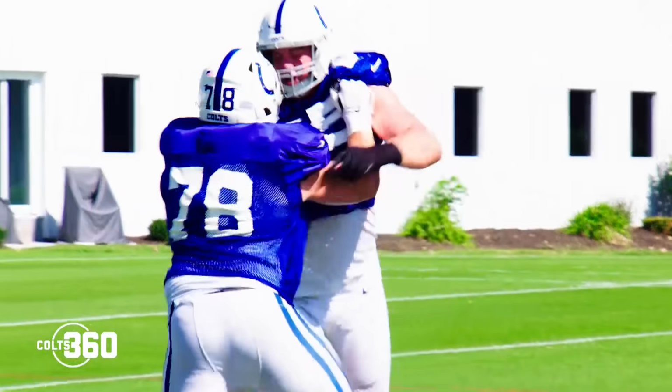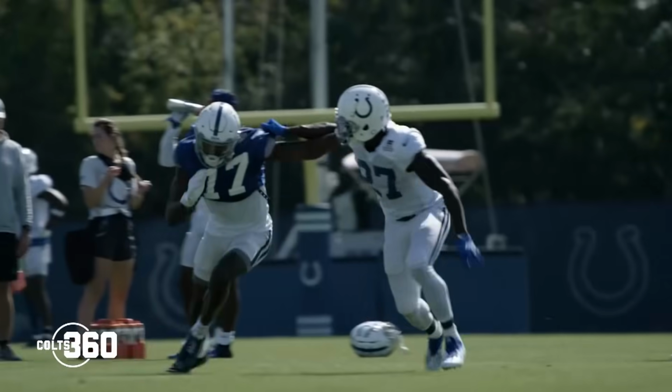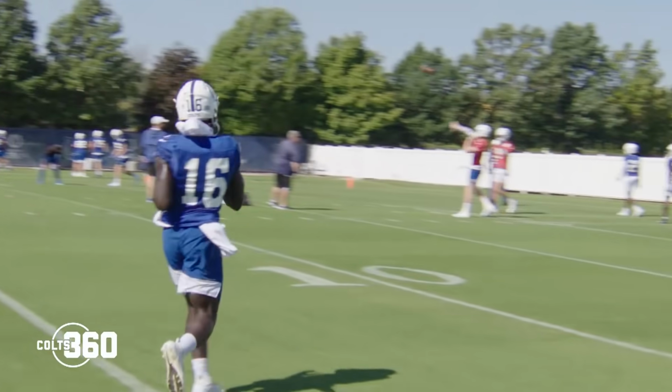Still ahead, Coach Reich on how the team is tailoring the week to carry over midweek practice intensity into Monday night in Maryland. That's next on Colts 360.